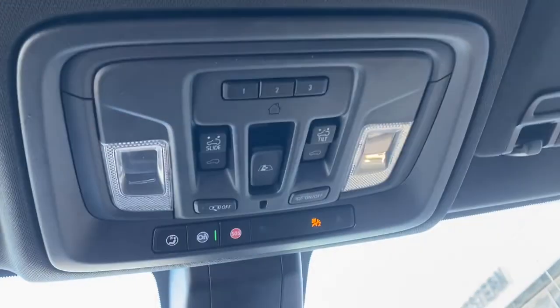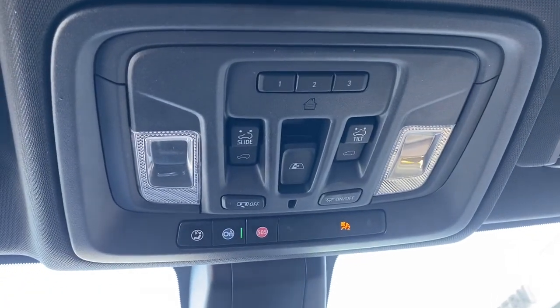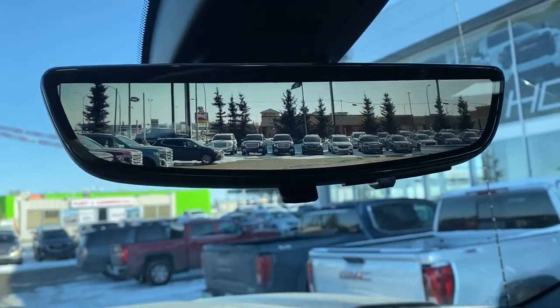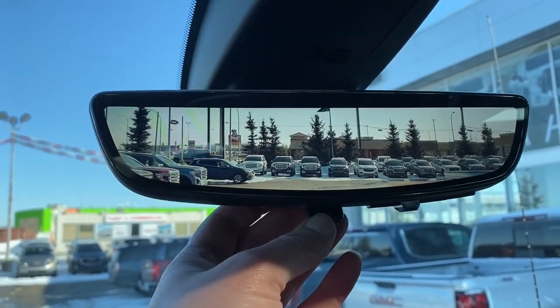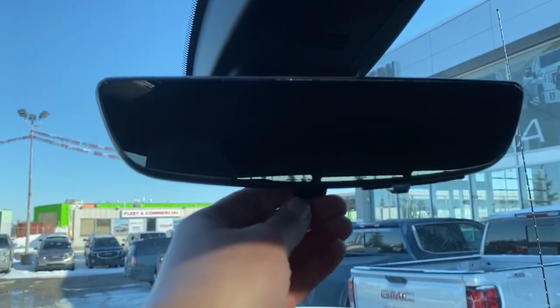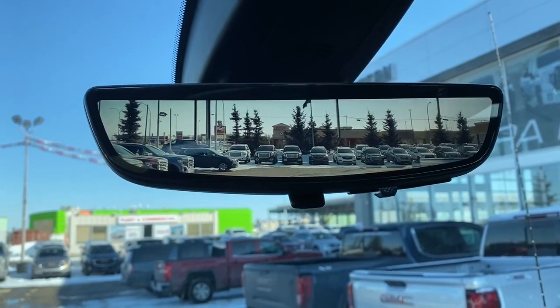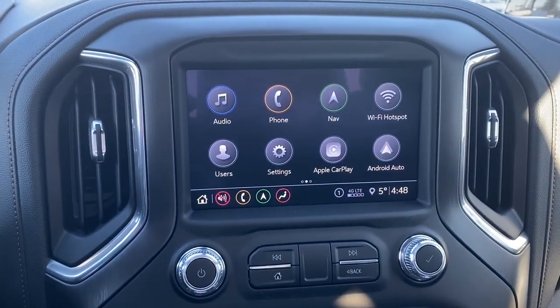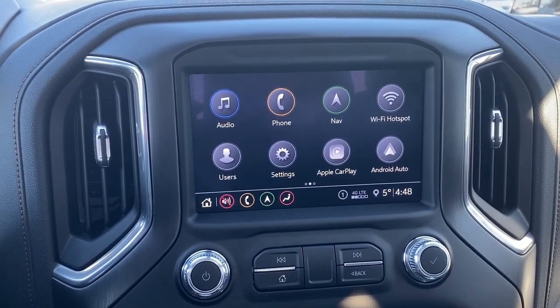Up above, we've got the programmable garage door opener, our rear window slider, power sunroof, and OnStar. Here we have our rear view mirror camera. We can change the view of the camera by simply flicking the switch at the bottom of the rear view mirror. Just below that, we have GMC's Infotainment Center with Apple CarPlay and Android Auto.